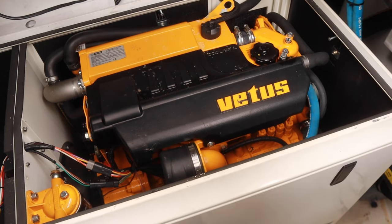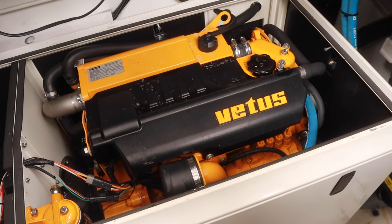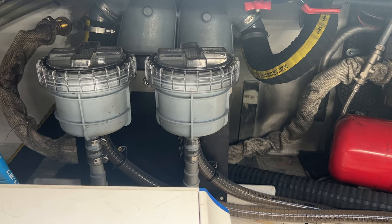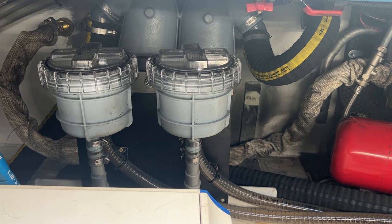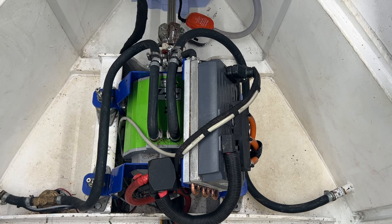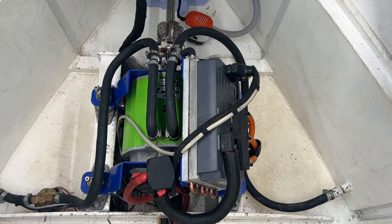And this is our new whopping generator from Vetus. It's raw water cooled, and this should make it quieter than a keel water cooled generator. We've got to check these baskets now and again to make sure nothing's blocking the filters. This is our Engiro motor, supplied by Lightning Craft, and it's called a Direct Drive 10. It's a 10 kilowatt motor, rated at a continuous 12 kilowatts.